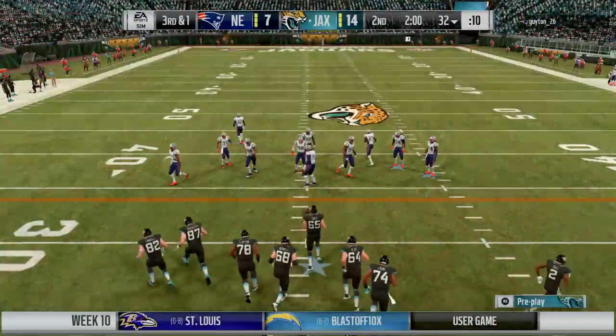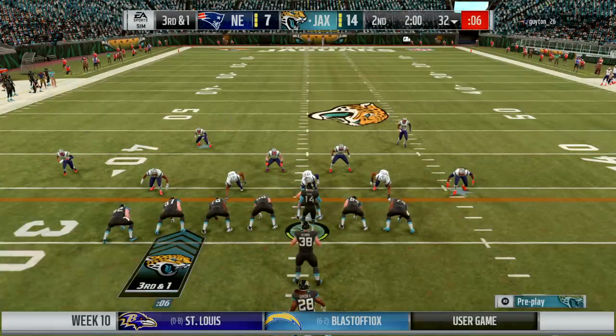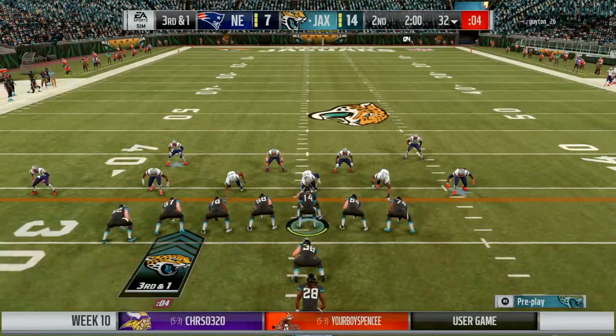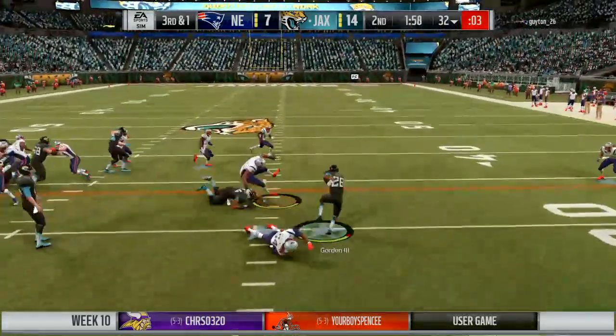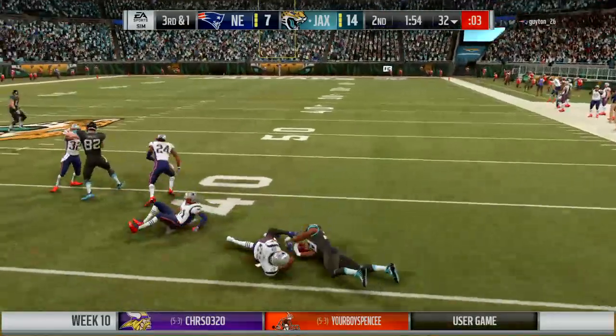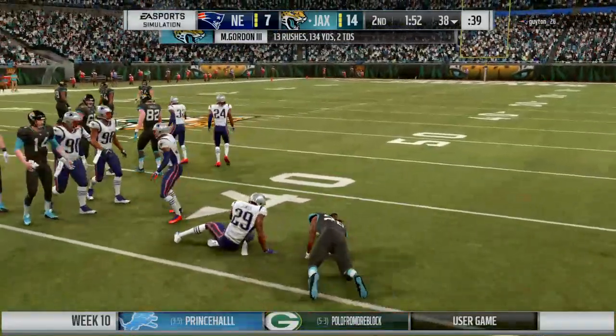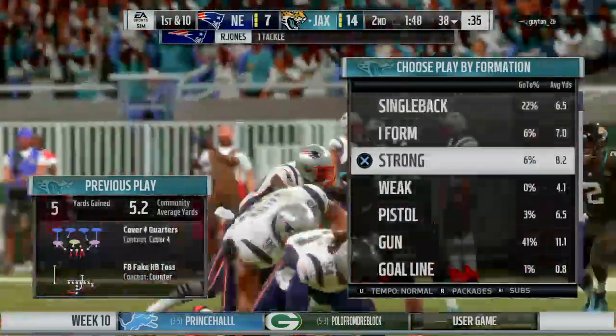The Jaguars on third down. They've been okay, 2 for 3 thus far. They're up against a 3rd and 1 situation. They run it here with Gordon. And he's going to have the first down at about the 38. The 5 yards on the play there as the drive will continue.